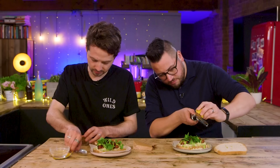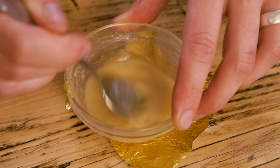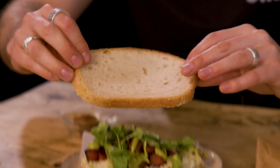Oh, this looks amazing. So a couple of methods here. Jamie's going for the grating method. Baz is rehydrating the mustard ball with some water. Now, back in the day, in the 16th century when these were used, you couldn't rely on the water not giving you some sort of poisoning. So they used to actually dilute this with alcohol. Oh, that's a good sandwich. Cheers. Great sandwich.